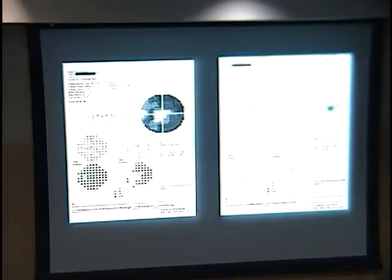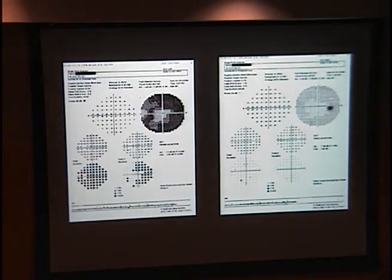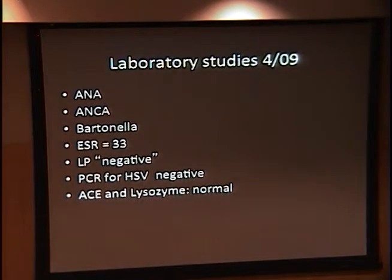Visual acuity, however, not so great in the left eye at 2/200. And she has a 1.5 log afferent pupillary defect in that left eye. And you can see there's an abnormal left optic nerve, a lot of pallor, and abnormal constriction of the visual fields in the left eye. The right eye seems pretty normal.